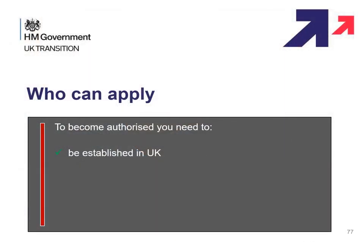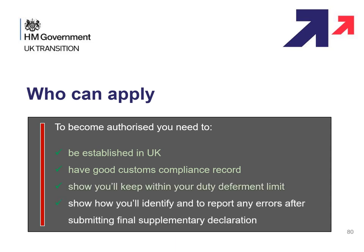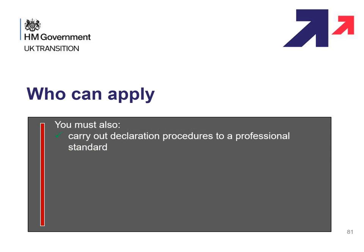To become authorised, you need to be established in the UK, have a good customs compliance record, including VAT returns and duty deferments, show how you'll keep within your deferment account limit, show how you'll identify and report any errors found after submitting your final supplementary declaration to the Simplified Customs Procedures National Insurance Team, if applicable. You must also carry out declaration procedures to a professional standard.